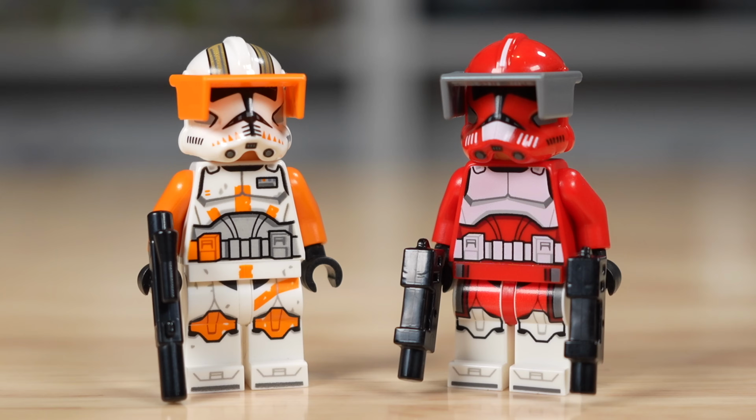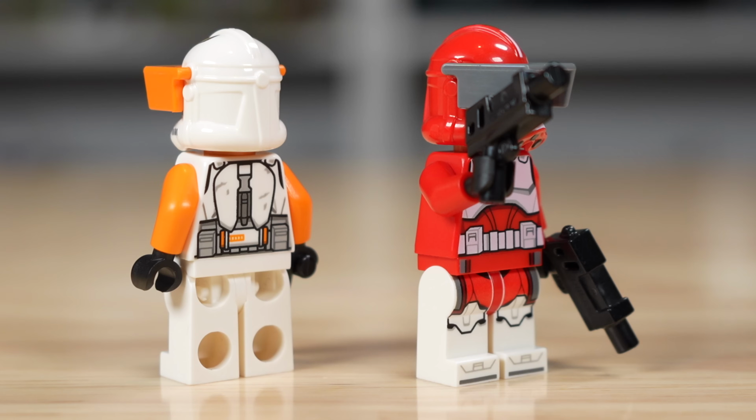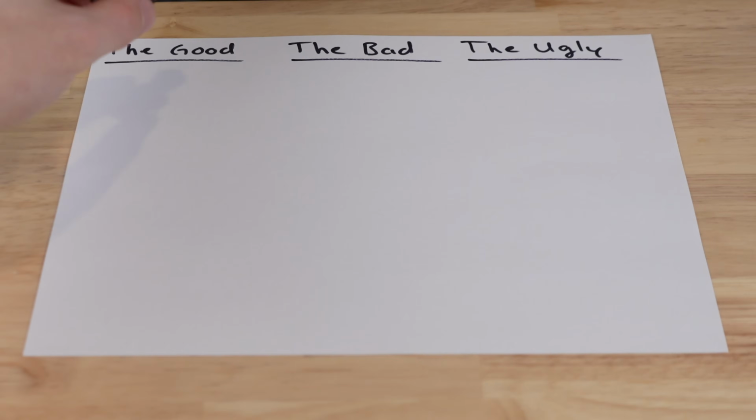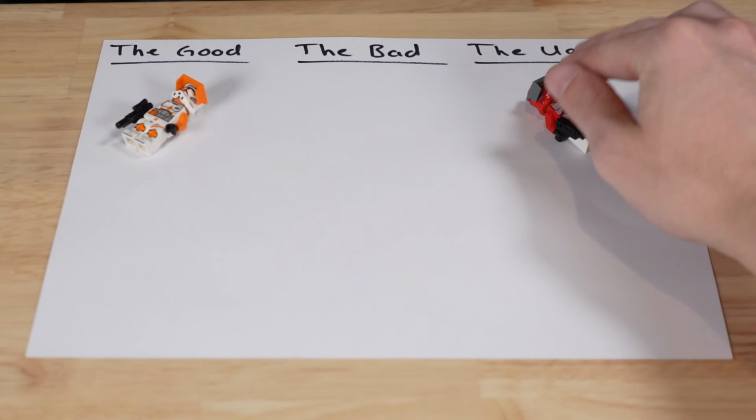Commander Cody is far better than Commander Fox, as he sports an accurate chest compared to the inaccurate chest on Fox. He doesn't need a waist cape, and thus doesn't have the bad-looking printed waist cape like Fox has, and he even gets a unique clone faceprint underneath. Commander Cody goes in the good pile, and Commander Fox goes in the ugly pile.